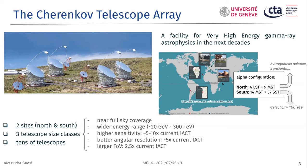This will allow an investigation of complementary science, in the sense that the north array will be mainly dedicated to extragalactic science and to transient follow-up, while the south, at least in this first phase, will be mainly devoted to galactic observation and observation at very high energy, that means above 100 TeV.